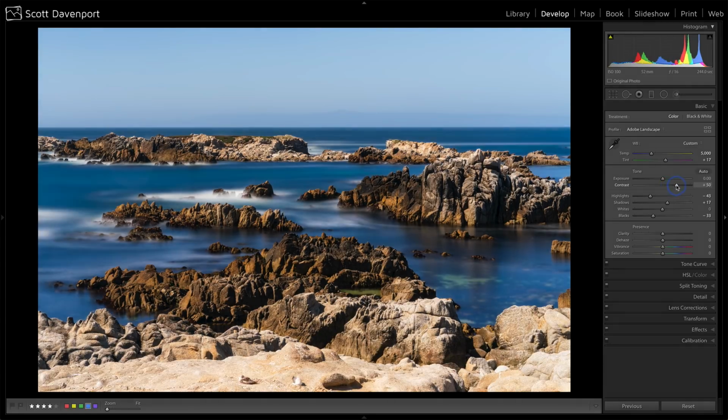Now we'll just play around with contrast. I'm going to push it way too far, and I'm just kind of clicking around a little bit. And clarity, this will be more for the local stuff in the rocks here.